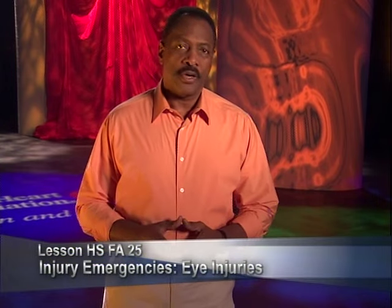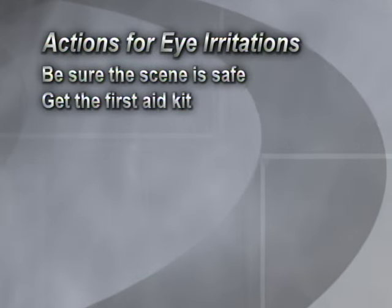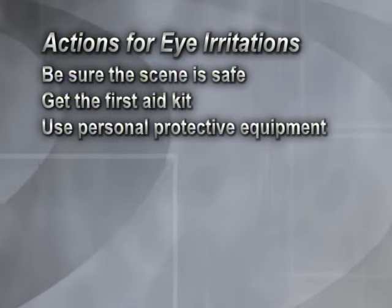A victim's eye can become irritated from a scratch or either a small or large object in the eye. Usually it's just a small piece of dirt, an eyelash, or pollen. First, make sure the scene is safe. Get the first aid kit. Put on personal protective equipment if appropriate.